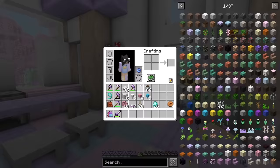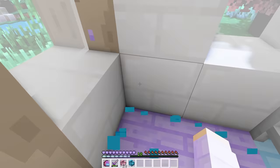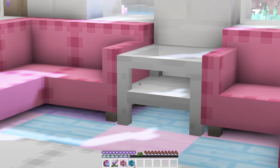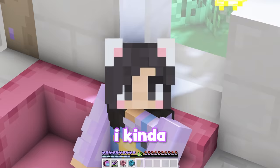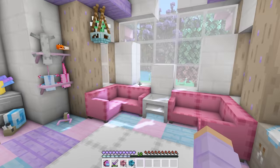Oh, my couch. That's right. We have couches. Get rid of these blue ones. Goodbye. Goodbye. I want pink. Ooh, wait. We can make a big couch. Whoa. I kind of like this. Is it a bit excessive? Yes. But, kind of looks cool.